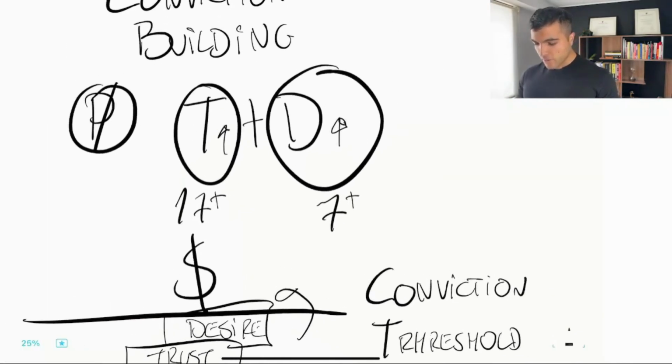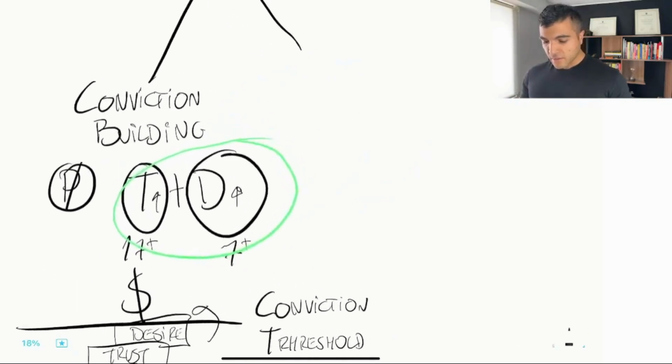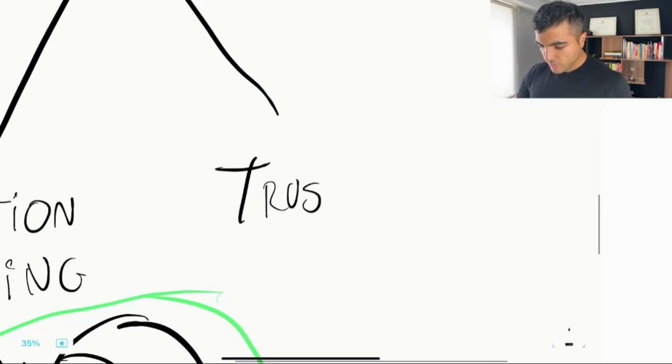It always comes down to this: how can we build desire and how can we build trust? If you follow these guidelines, you have like the guiding rails in bowling, so you cannot screw it up. Do this and your emails will convert better, guaranteed. There's no other way around. This is conviction building, but to get email campaigns to perform at the top 1%, we also need another important part of the strategy, and that is trust acceleration.